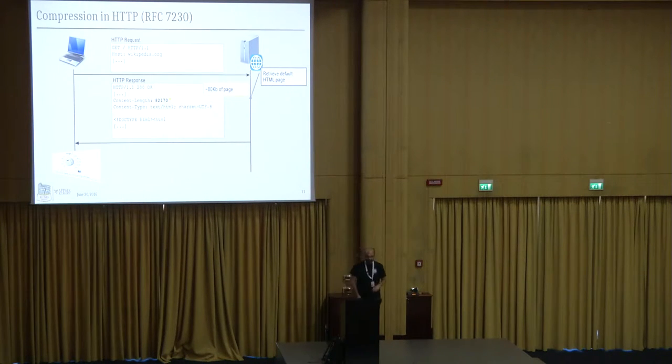Now let's have a look at how compression works in HTTP according to the standard. This is a very simple HTTP conversation between a client and a server. It's pretty trivial. Imagine the browser wants to access the Wikipedia homepage. After the user types www.wikipedia.org, the browser will prepare a message like this, open a TCP socket and so on, and then start writing the sequence of bytes. The new line is not represented, but here there should be /r/n.